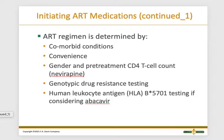Antiretroviral treatment, or ART, I'm just going to shorten it for ease in this lecture, is determined by comorbid conditions and convenience. That's a big one, because we're now getting ART that comes with multiple medications in one tablet. If I can take one tablet once or twice a day, then it's a lot easier than taking 3 tablets 3 or 4 times a day. Genotypic drug resistance and HLA-B 5701 testing if we consider using abacavir.